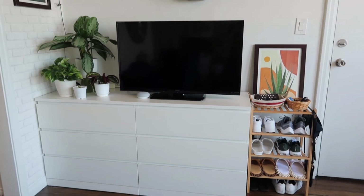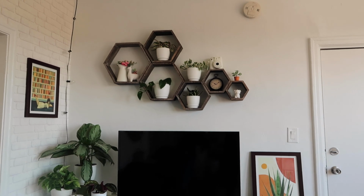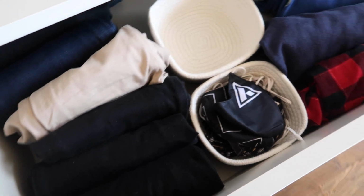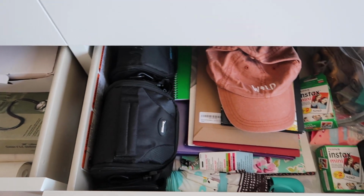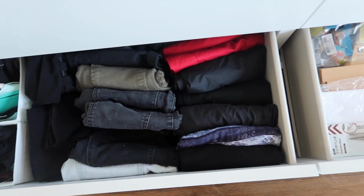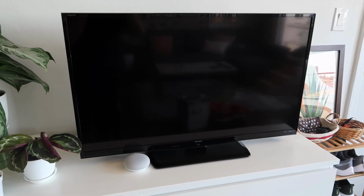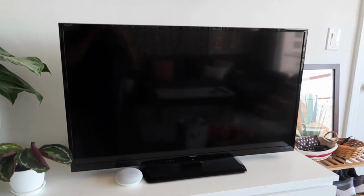The last part of the living room that we have to cover is the wall by the front door. And the biggest piece here is my mom dresser from IKEA, which is filled with everything from clothes to extra home improvement things to notebooks and climbing gear to more clothes and finally a tool/electronics drawer. I also have a 40-inch TV, which isn't too big, but the perfect size for my space.